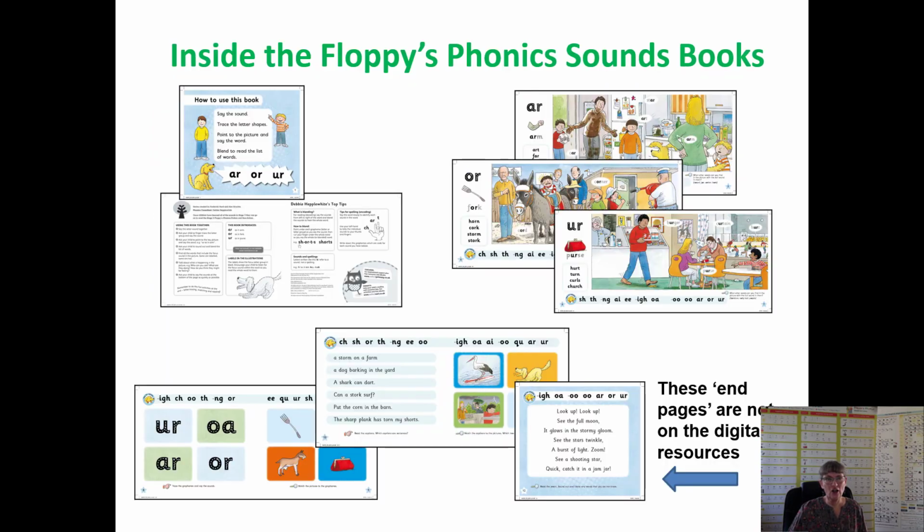This is a reflection of inside the little glossy Floppy's Phonics Sounds books. The pictures top right are mirrored on the interactive platform. And then at the end of each book, and each book chunks the code, you have additional material, and those end pages are not on the digital resources.